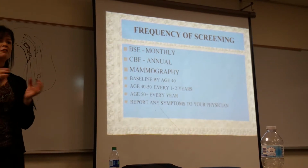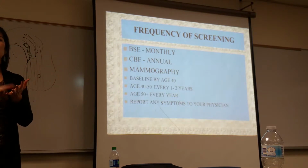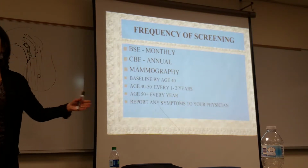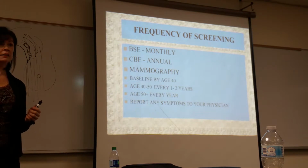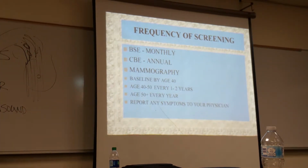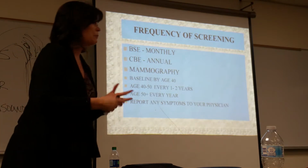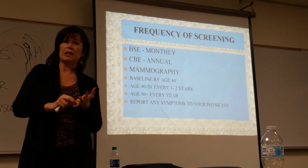You're doing it often enough that you're familiar with that tissue, but not so far apart that it's like, oh, it was little, now it's big, now I can feel it. I tell you what, when you can start feeling those bigger lumps, you're in trouble at that point. So the BSE along with the yearly mammogram is your defense against breast cancer.